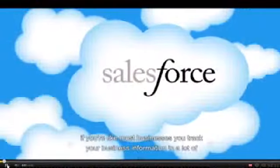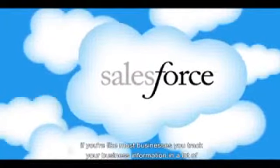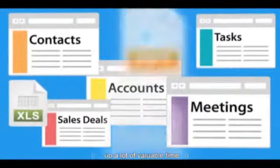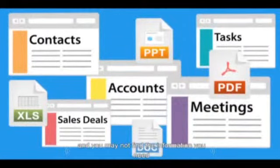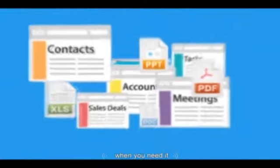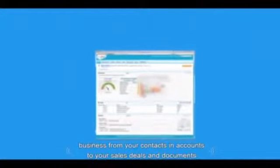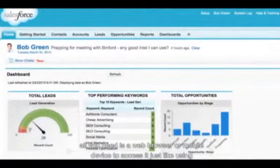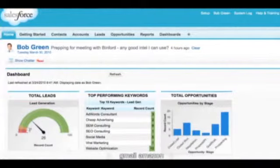If you're like most businesses, you track your business information in a lot of different places. But finding your way through emails, spreadsheets, and presentations can take up a lot of valuable time. And you may not find the information you need when you need it. Salesforce is a centralized place where you can track everything you need to run your business, from your contacts and accounts to your sales deals and documents. And because it runs in the cloud, all you need is a web browser or a mobile device to access it, just like using Gmail or Amazon.